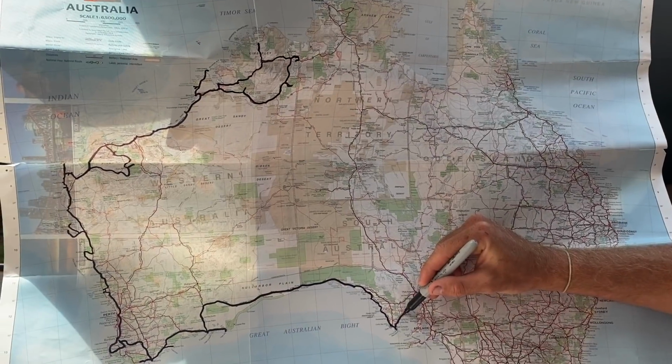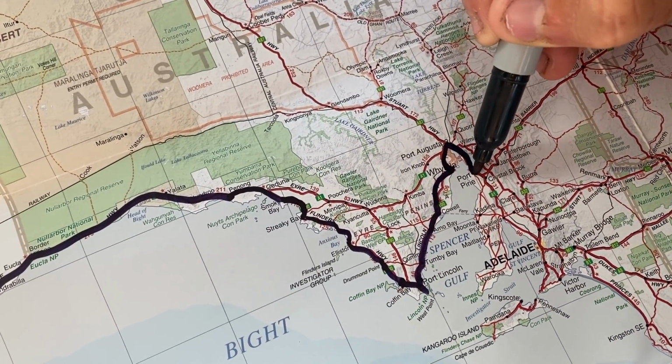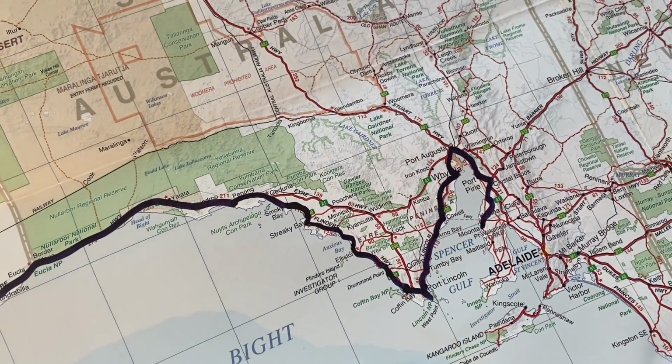Today's episode, we cover some ground and we visit all the little towns on the eastern side of the Yorke Peninsula, then hook around past Point Pearce, all the way down to Moonta. I think it's Moonta.